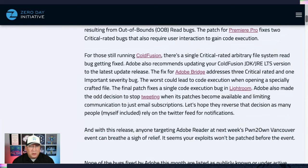What's interesting here is what's not fixed. So there's not a Reader patch. Pwn2Own next week, Adobe Reader is a target. So if you are targeting Reader at Pwn2Own, you did not patch out.